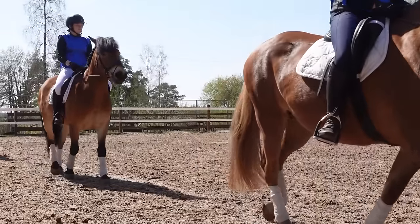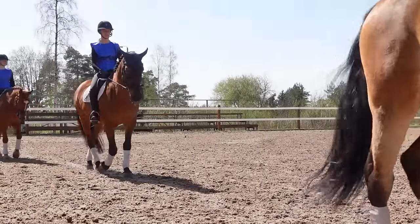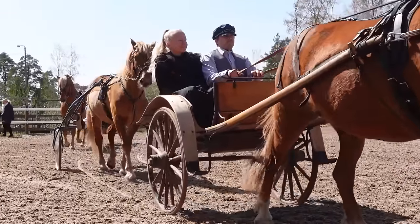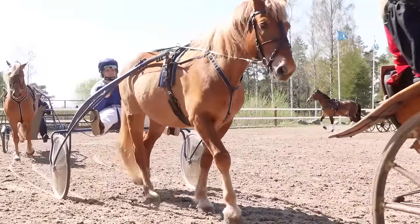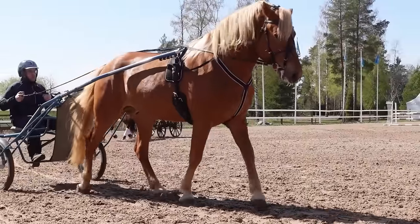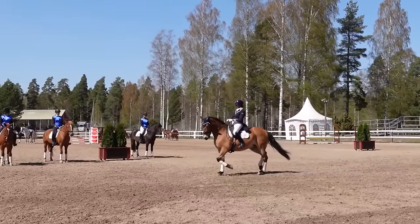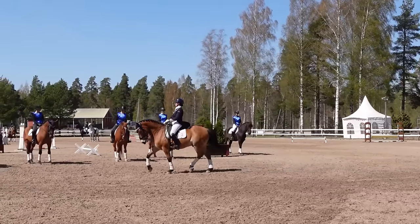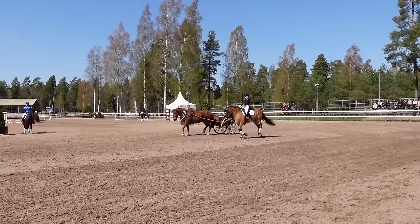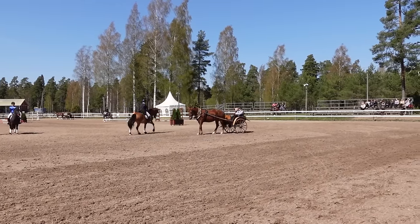If we think Finn horse, what is the meaning for Finnish people? It has been really important if we think about, for example, war 1939-1945. Finn horse has helped us with that because we have used Finn horse as carriages and taking care of soldiers and things like that. When it was highest, around 400,000 Finn horses.